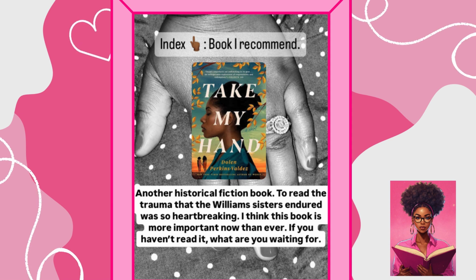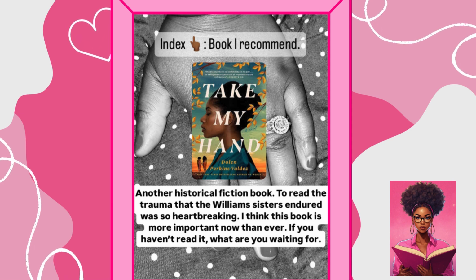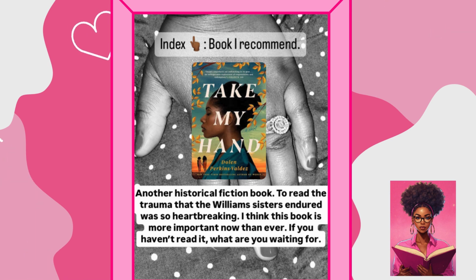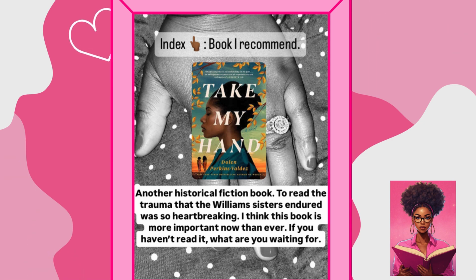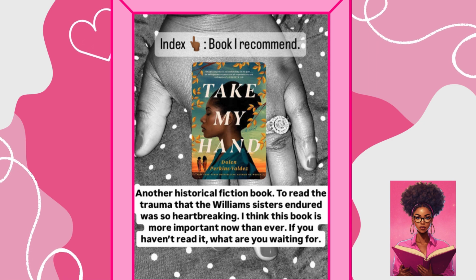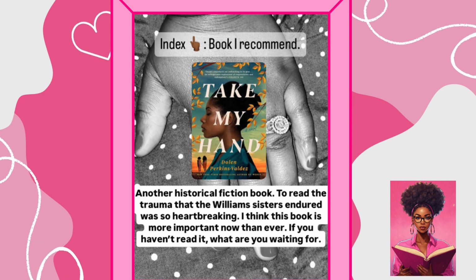To read the trauma that the Williams sisters endured in this book was so heartbreaking. It was based on the court case Relf versus Weinberger, which to me could be seen as the female version of the Tuskegee experiments when it comes to medical malpractice and experimentation of people of color. I think this book is more important now than ever. If you haven't read it, what are you waiting for?